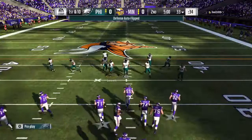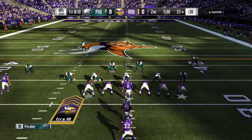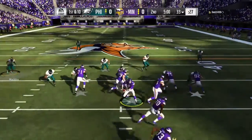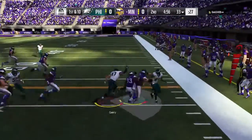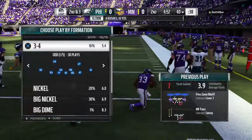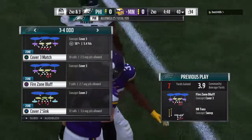Cousins and the Vikings with a 1st and 10. They start the drive with Cook. And he'll get this up to about the 40. A solid run on first down. Gain of 7 leaves him with a 2nd and 3.